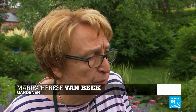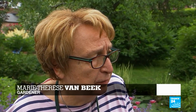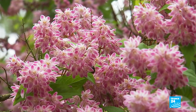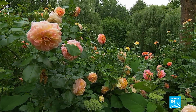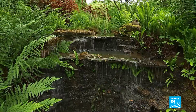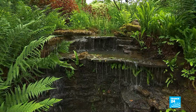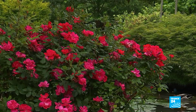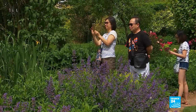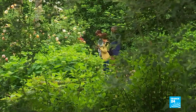I've chosen plants with really interesting, lively colors to breathe life into the garden. The trees are also very remarkable in all seasons. The garden has become the artist's muse, one that he shares with visitors from around the globe, lured in by its poetic beauty.